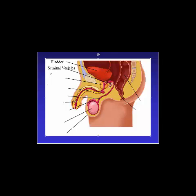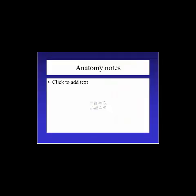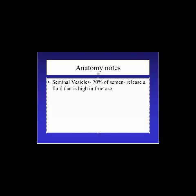This is pretty cool. I want you to make sure that you write this down. So actually, I created a note page for you. Okay, seminal vesicles. What they do is they create 70% of semen. They release a fluid that is high in fructose. I also saw a question on here that says semen is fattening. The answer is no.